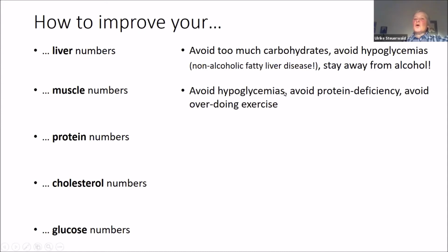Don't have too low blood sugars. What is happening if the blood sugar is low? You will have to take the proteins from the muscles to stabilize blood sugar. Try to eat enough protein. So if you really, at one point, had to use some of the protein from the muscles, then you can use the protein to build up the muscles again. And don't overdo your exercise, because that also will lead to elevated muscle numbers.